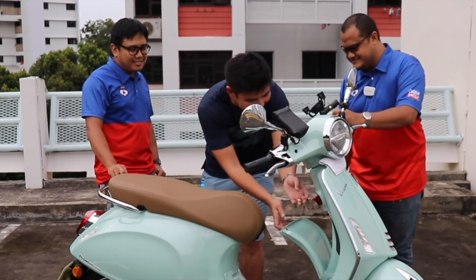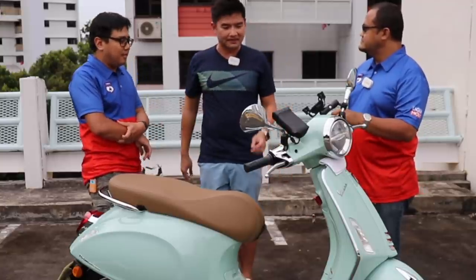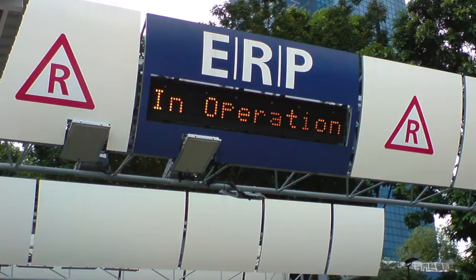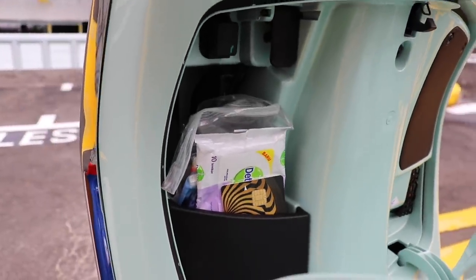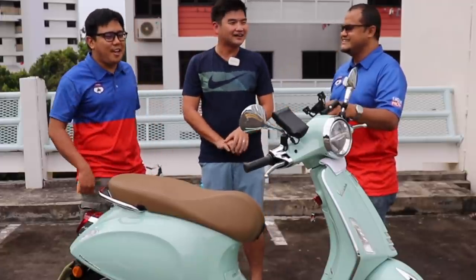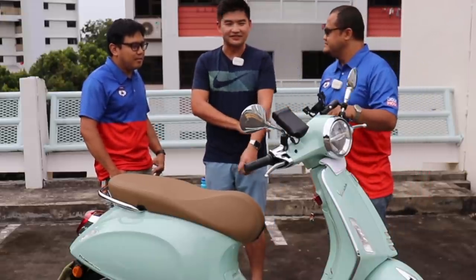Nowadays they don't turn on the ERP, right? Except, I think, on the CTE. So one day I was riding the bike, and oh my god, there's an ERP in front and no cash card. The good thing is, because the slot is here, I could quickly take out the cash card and put it in. No, I made it in time. The good thing was there were not many cars.